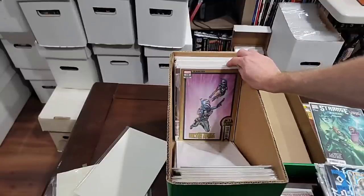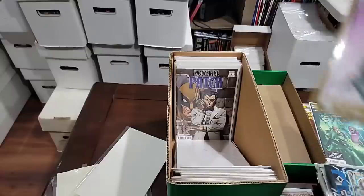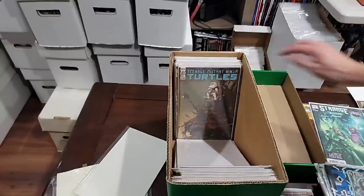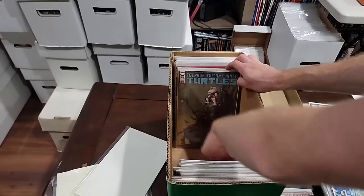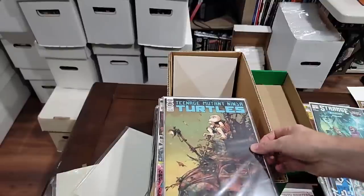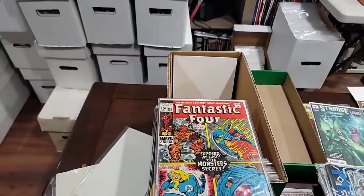No. We're pulling this. Remember, we're pulling all the Star Wars. We'll pull the Wolverine patch variant. We're pulling Turtles 127. Because I gotta just do this. It's getting too crazy. There we go. We're pulling all the Turtles, so we're gonna pull that. Oh, there's actually two in there.